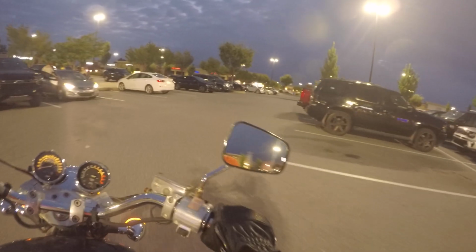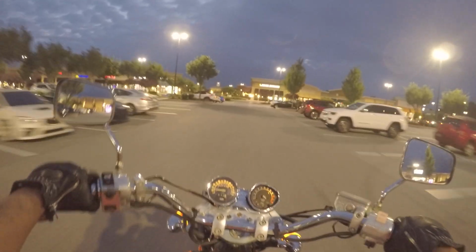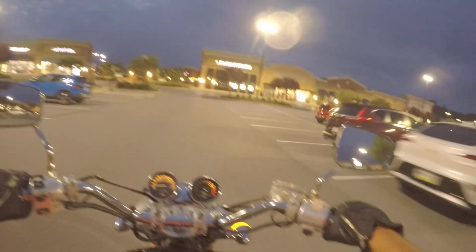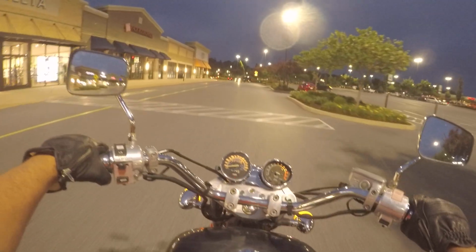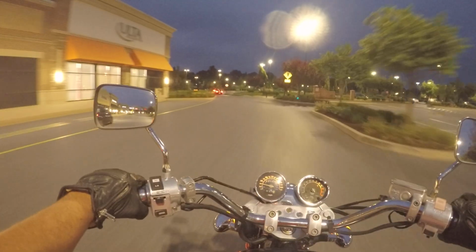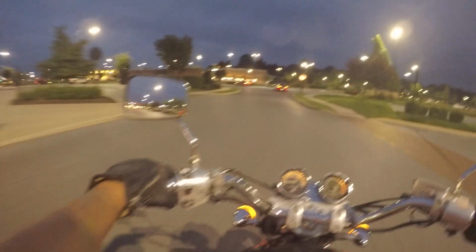Not me. I'd prefer to keep the bike intact and running. But you have to do the due diligence of running them every so often. Keeping that gas in. Now it just so happens the gas that was in this was not non-ethanol fuel, which I love to run. But in that instance, I didn't have the opportunity to run non-ethanol because I went to a gas station after I ran out.